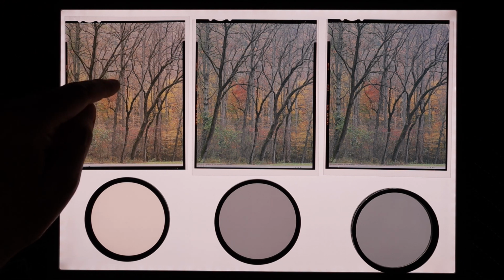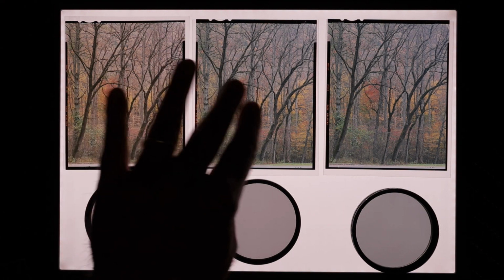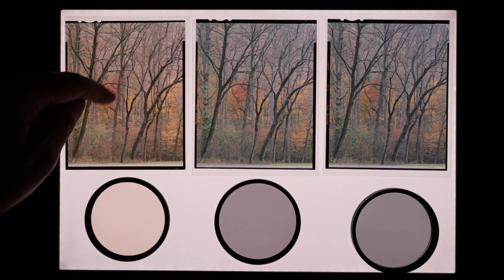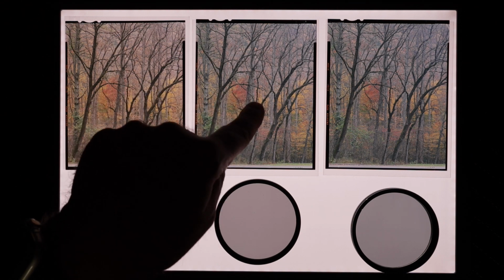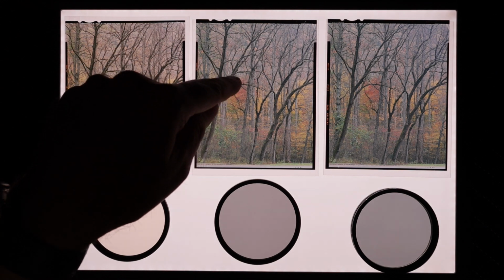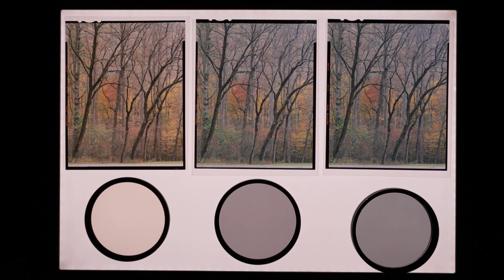I think this is too warm, and I really like this one here. I still like a little bit of that warm, cool contrast, which is completely wiped out in this version. But I think I like the little bit warmer here more than the completely cool version here. So this is the piece of film I went with for the scan, and that's what I'll show you now.